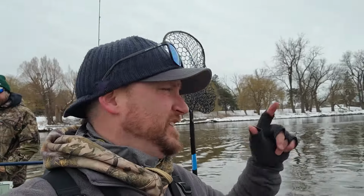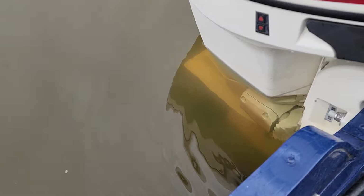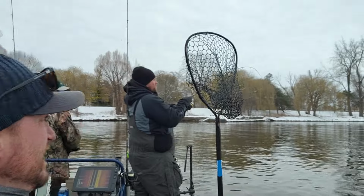Guys, we are out. There is a decent amount of boats here, as you can tell. The water clarity is pretty good today. You can see the lower unit pretty well. Kyle, what do you think we got? Visibility? Probably 1.5 feet visibility. We're going to try a bunch of jigs. We're going to see if we can get any. We're marking a couple. Hey, look at that.